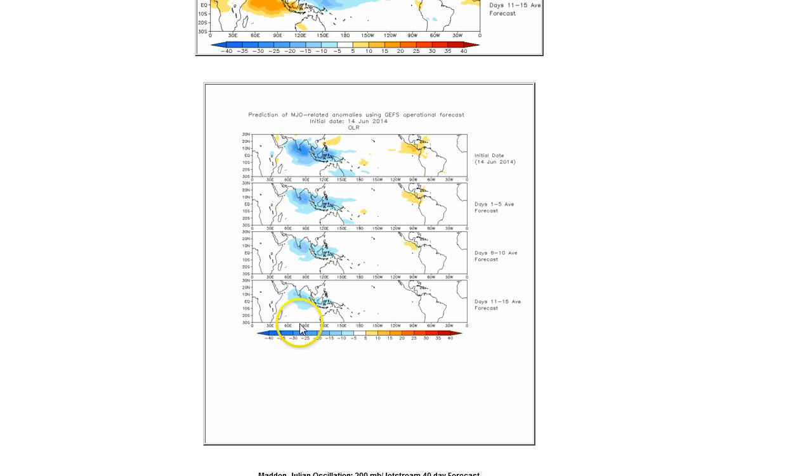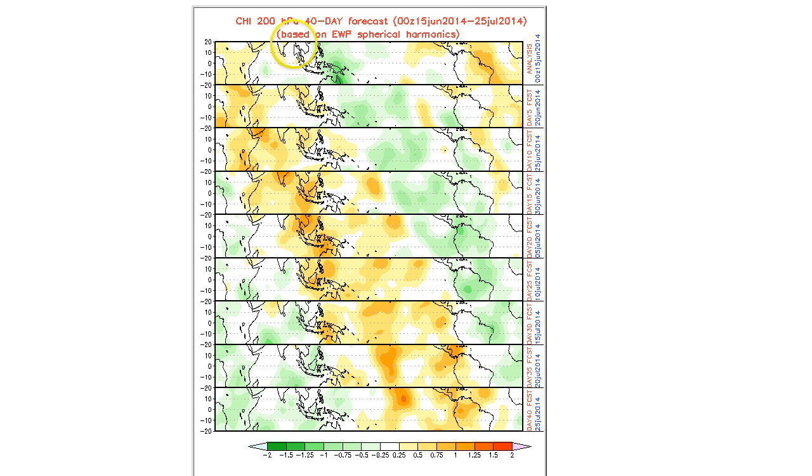But again, making forecasts 2, 3, 4 weeks out is a little bit risky. The models sometimes have a hard time even getting 4 to 5 days out into the future, so that's a high risk bet. But just for fun, we'll take a look at the 40-day forecast.